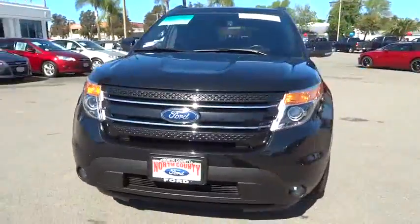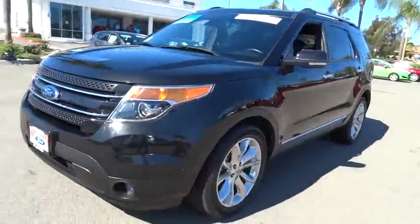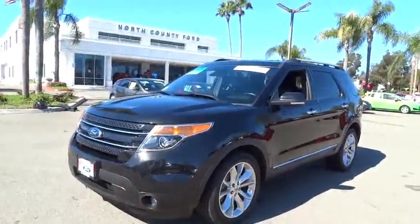Summer savings are at North County Ford. Lease a new 2016 Ford Fusion S, only $89 a month plus tax. Or get 0%.